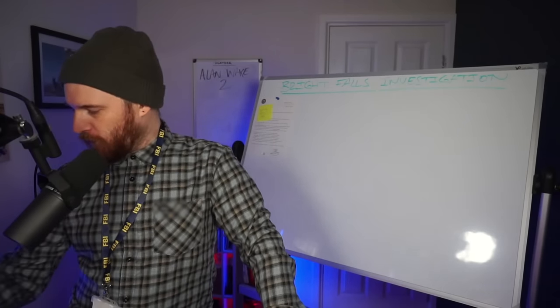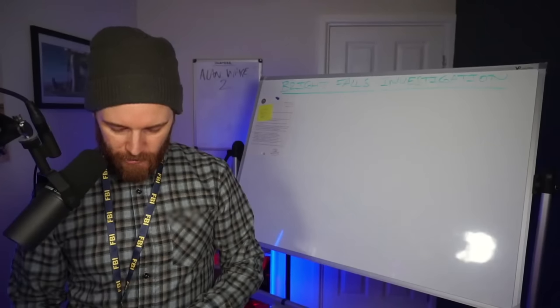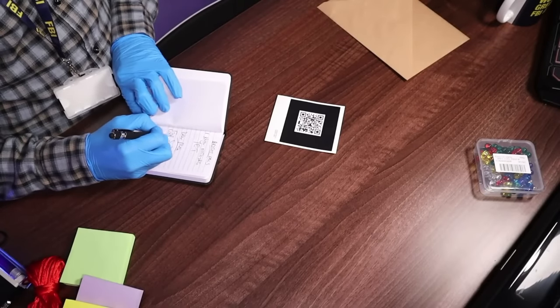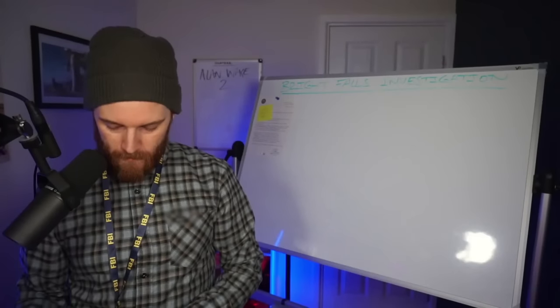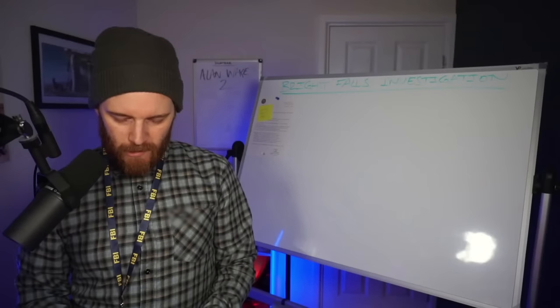Right, I'm gonna write that in my book. So that's the deer photo. Flip switch, lights off, somebody's home. All right, got that in my book. We've got something in our book, so that's good.